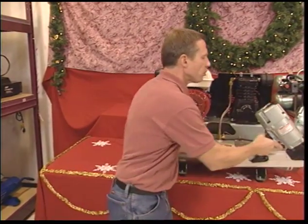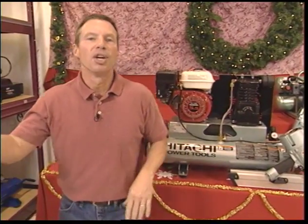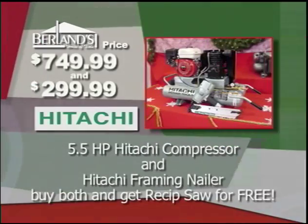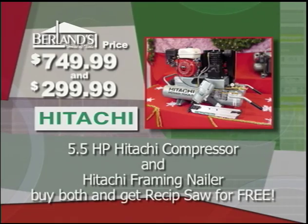They're both aggressively priced for the holidays. And if you buy them both, Hitachi will send you their great recip saw. The Hitachi compressor is $749.99, and the Hitachi framing nailer is $299.99 right now at Berland's.